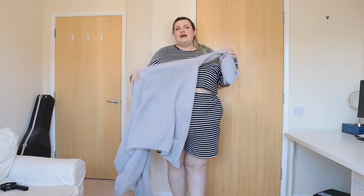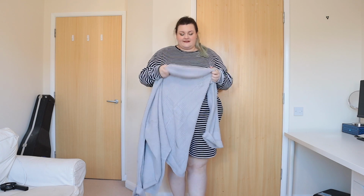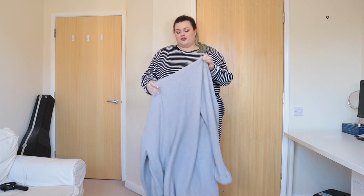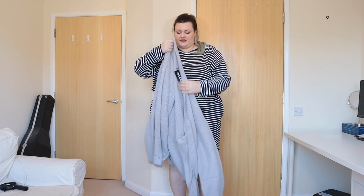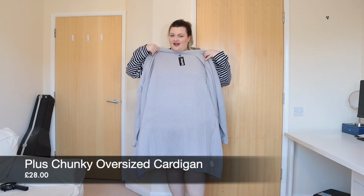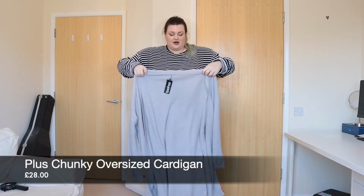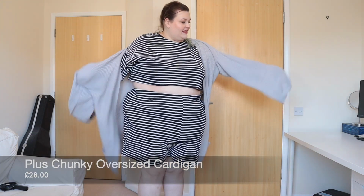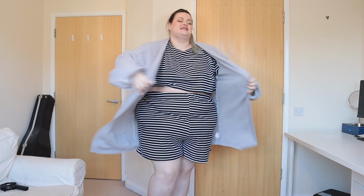I think knitwear can get really quite expensive, and I think that Boohoo do it for a really good price but still really good quality. So the first thing that I picked up was this long line grey knitted cardigan, which is just going to be so cozy. I love knitted items that are really slouchy and loose, and oh, I can already tell.